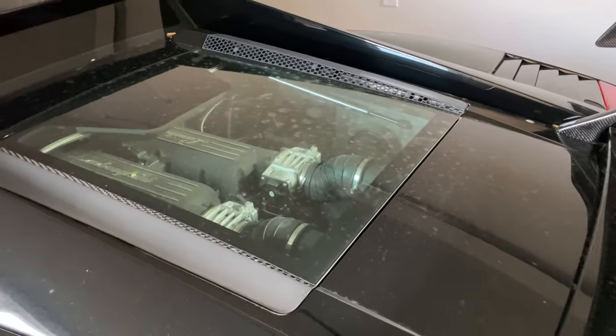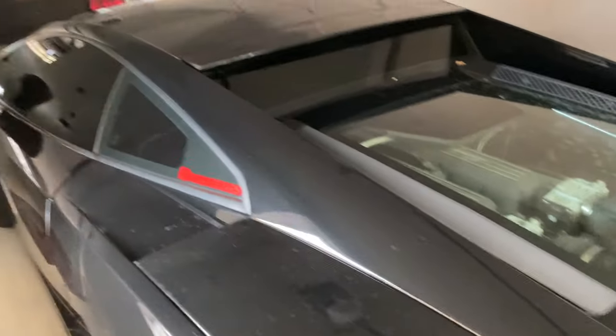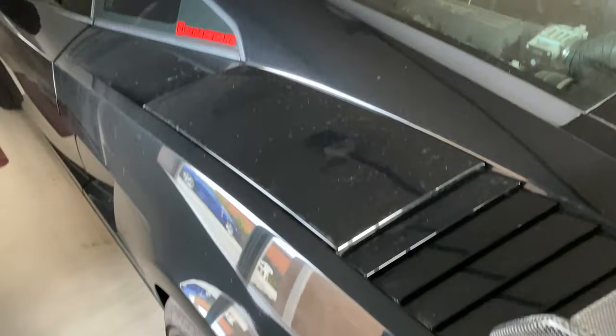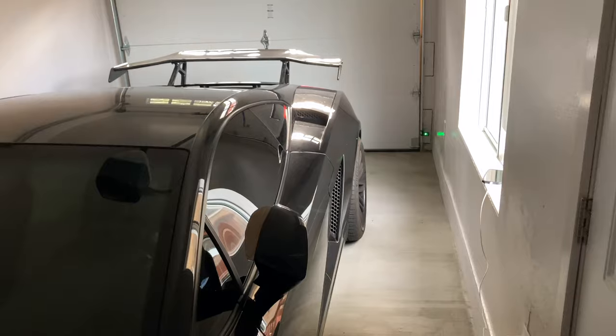As you guys could tell, it is dirty. And considering it'll be probably sitting here for the next month or so, I thought it would be reasonable to at least have it be super clean.